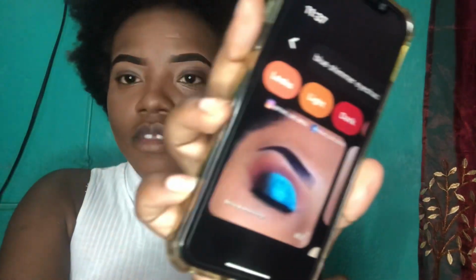Okay, so what is the first one? So we are going to do the dark color first. This color is not really pigmented, guys, so I can't be bothered with it.